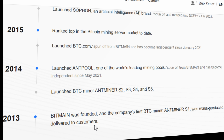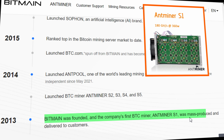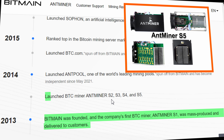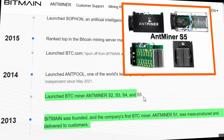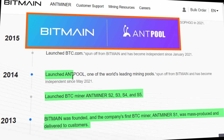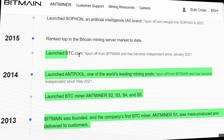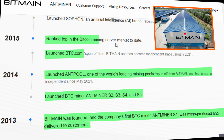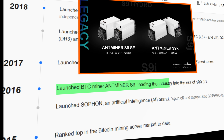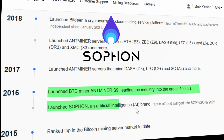Let me run you guys through the history really quick. In 2013, Bitmain was founded, and the company's first BTC miner, the Antminer S1, was mass produced and delivered to customers. In 2014, they launched the BTC Antminer S2, S3, S4, and S5. Each model got significantly more efficient and better than the previous model. In 2014, they also launched Antpool, one of the world's leading mining pools. In 2015, they launched BTC.com, and they also ranked top in the Bitcoin mining server market. In 2016, they launched the Antminer S9, leading the industry into the era of 100J/T. They also launched the Sophon, an artificial intelligence AI brand.